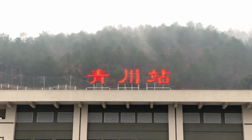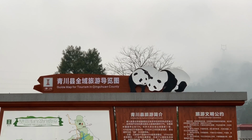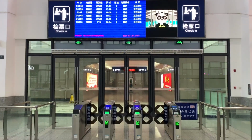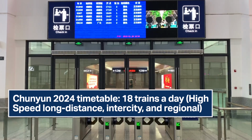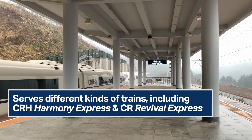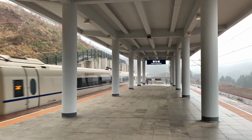But this station isn't just for rail geeks. If you're into pandas, you'll be glad to know that there's a nature reserve in the region, Tangzhahe National Nature Reserve, where the giant panda, amongst others, can be seen. Going into Spring Festival 2024, Qingchuan is served by all three categories of high-speed services: long distance, intercity, and regional. With 18 trains a day, service isn't too frequent, but there's close to 2 trains an hour serving the roughly 12 hours the station is open.